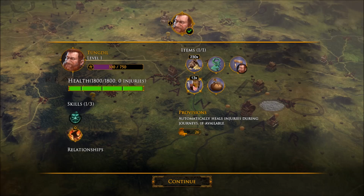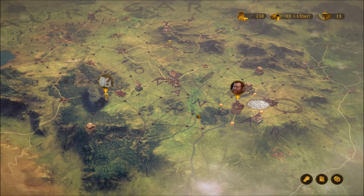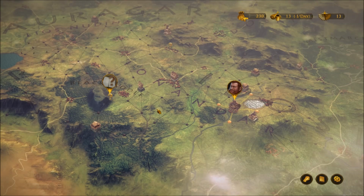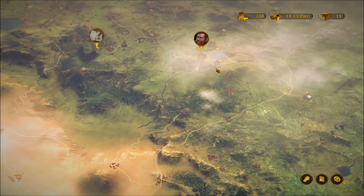So we have 13 days to get there. I'm very torn. I want to head this way and kind of go all around. What's over here? I'd like to check out Followston if I could, and then come back around this way and visit all these different places. Who knows what's out there? There's lots of options, guys. And I don't know what the best course of action is going to be.